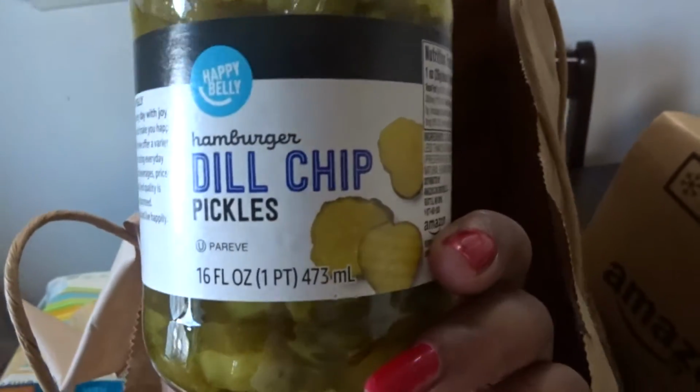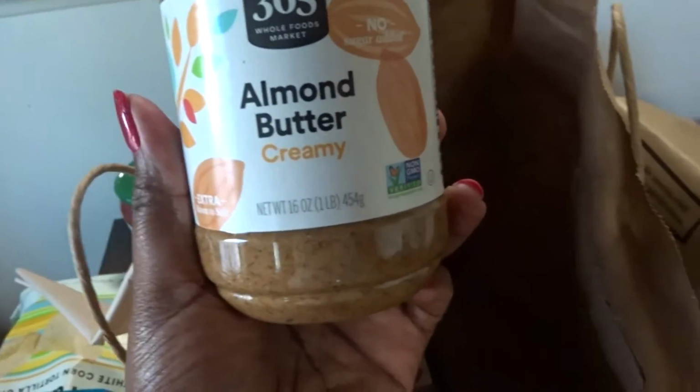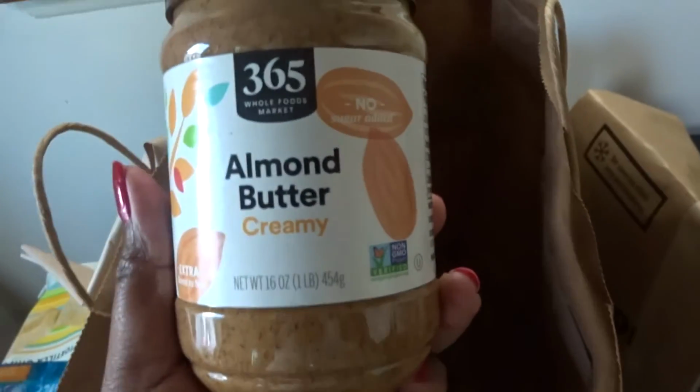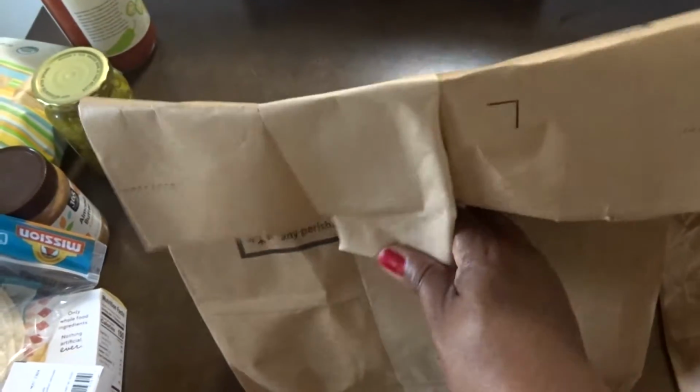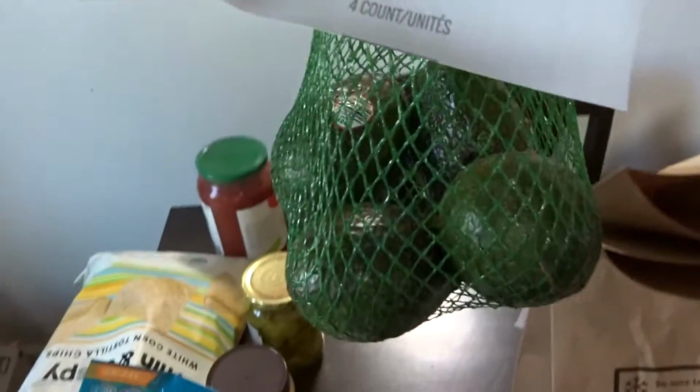Oh, I bought some pickles. I've been craving a tuna melt, so I'm gonna make that. Almond butter is way too expensive, guys, but I'm on keto, so almond butter it is. Bought some avocados to make some avocado toast with my sugar-free bread.